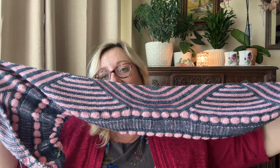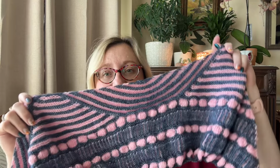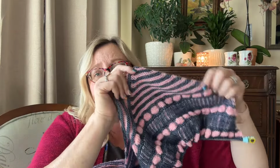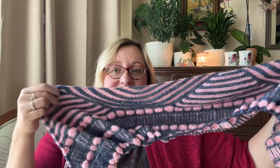But oh my goodness, it's so fun. It's so visually interesting with these scoops and then these striped wedges and the bubbles and the brioche. I really love the use of the 2 colors together. It's just so fun. Just been a really fun one.